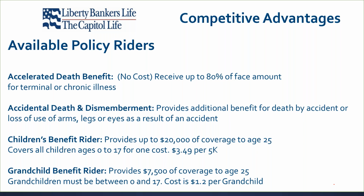Hey, Joe, another thing that is different about their accelerated death benefit rider, well, you have it right there in parentheses, no cost. They do not charge a fee. With the other carriers, they either charge a percentage or they deduct the annual premium from the face amount. But with Liberty Bankers, there is no fee for that. They get 80% of it up front, and then the other 20% is paid upon death. Right. So as an example, we can compare it to the other companies, like Mutual of Omaha. I think it's what, 4% they hold back?